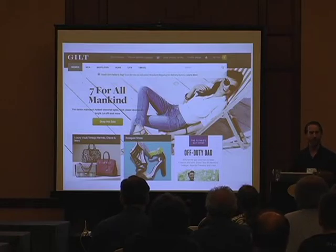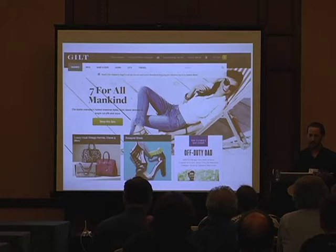The customer-facing stuff is really just the tip of the iceberg. There's a whole back office set of functionality behind this as well. So lots of features that we're supporting.